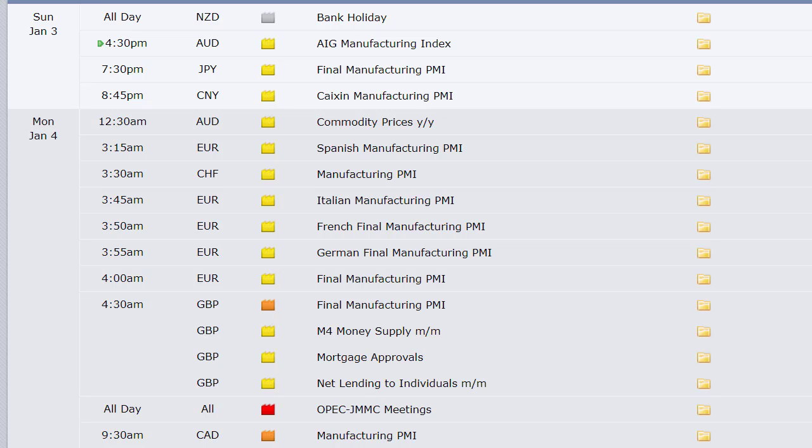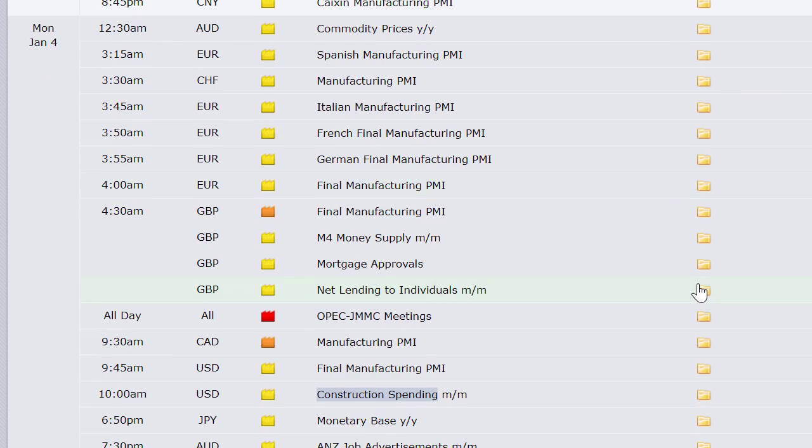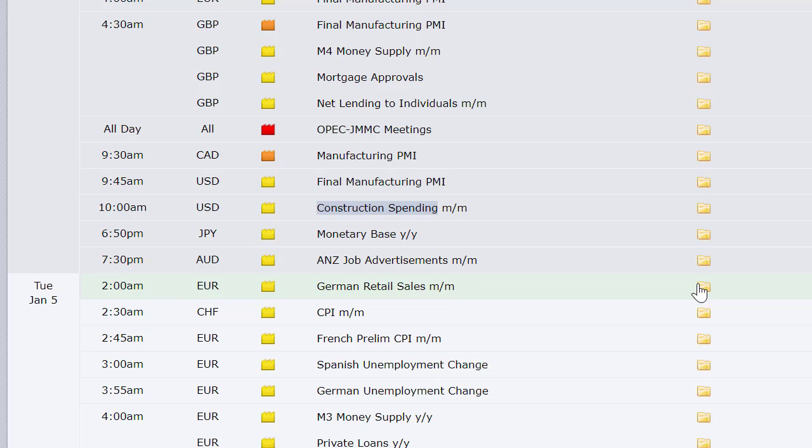So New Zealand starts the week on a bank holiday. AIG Manufacturing Index out of Australia. Japan, final manufacturing index. China's manufacturing PMI. Commodity prices out of Australia going into Monday. Spanish, Swiss, French, Italian, German, and the broad European and UK manufacturing PMI numbers. Money supply out of the UK along with mortgage approvals. OPEC meetings. We got manufacturing PMI then out of Canada and here in the US. Construction spending here in the U.S. at 10 a.m. Eastern Time.